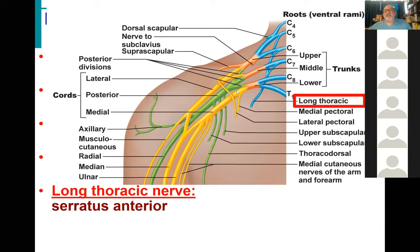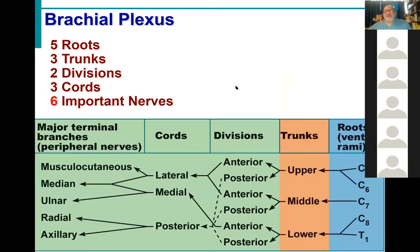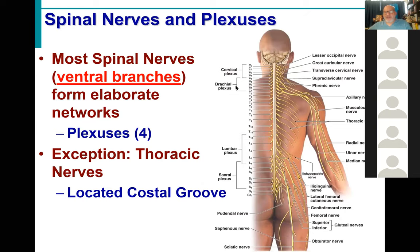And notice here, let's actually go back. That's a great question. I like that question a lot. Notice if we go back here, yes, there is some overlap. C4 and C5 do have some axons that come up to the cervical plexus, but they have other axons that come down here into the brachial plexus. So yeah, there is some overlap of these plexuses.